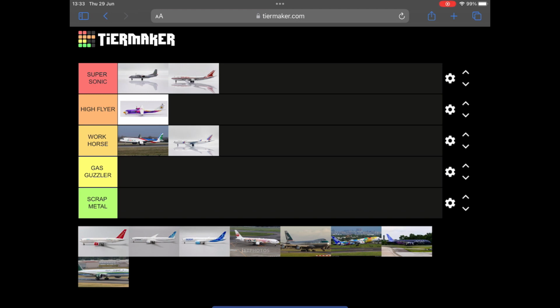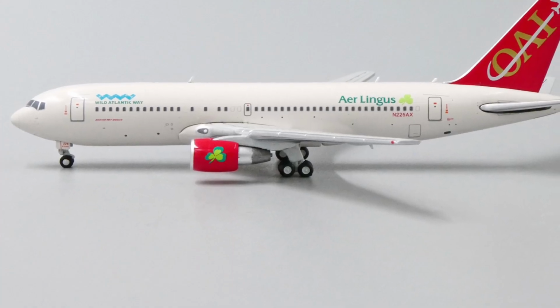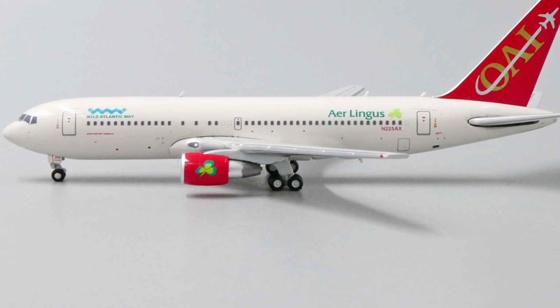I also should say that I really like the JC700. It looks really nice. In fact, no, there's no probably. It looks better than the Aero Classics version, even though it's still got a seam. In other ways, it's superior.